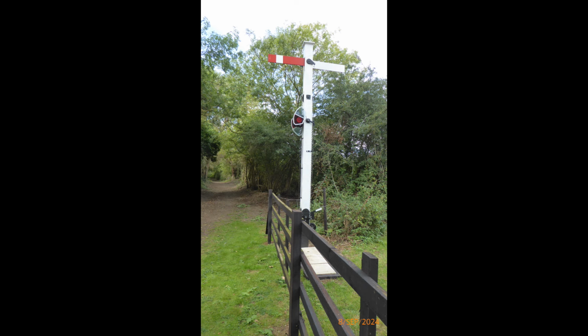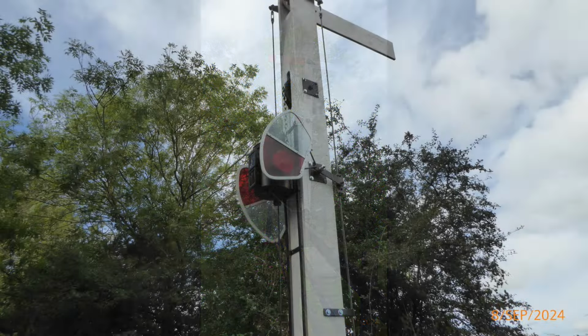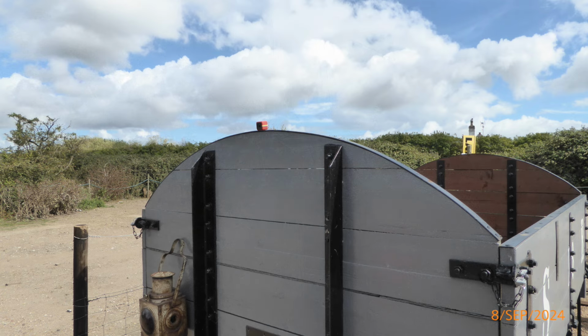They do have a signal which marks the end of the line at the moment, and it looks all really nice, I must admit. So let's have a bit of a run with this thing, and I put my little Q camera on there, look.